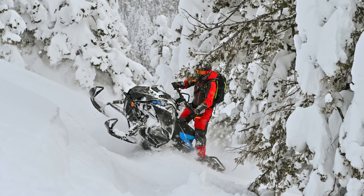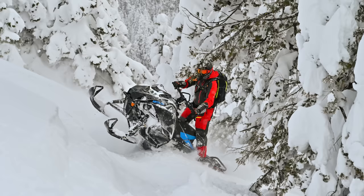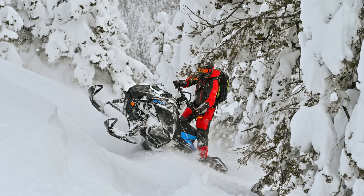Does it feel like a cat when riding? We hit that pretty good, right? It's a new sled. It feels like a cat. This is going to redefine what a cat feels like. No, it does not feel like an Ascender.